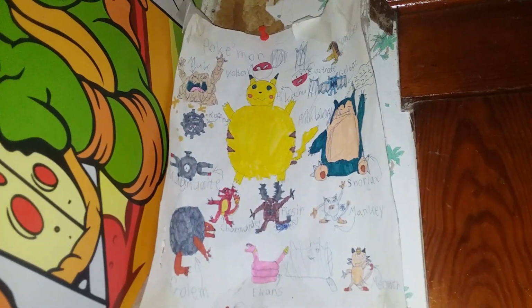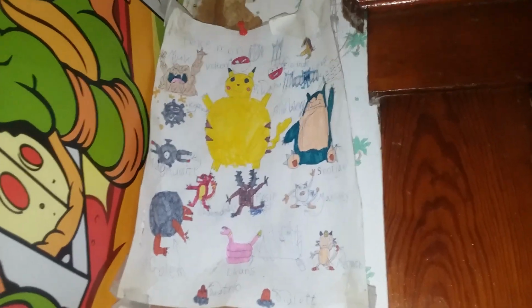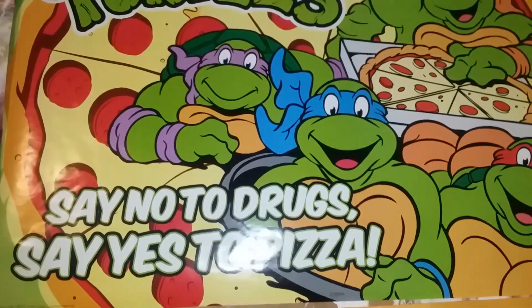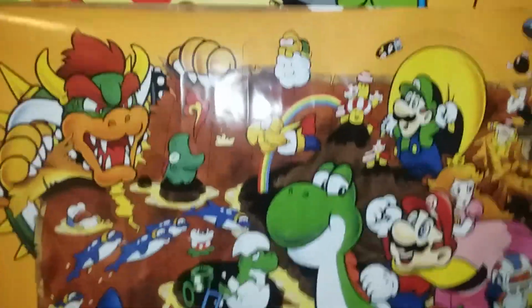That was one that I drew when I was in 6th or 7th grade. I just drew it in study hall or something. Scyther, who's always one of my favorites. Psyduck. Then up here we have 2 posters. Ninja Turtles. Say no to drugs. Say yes to pizza. And then a Super Mario World, because to this day, Super Mario World is my favorite Mario game.